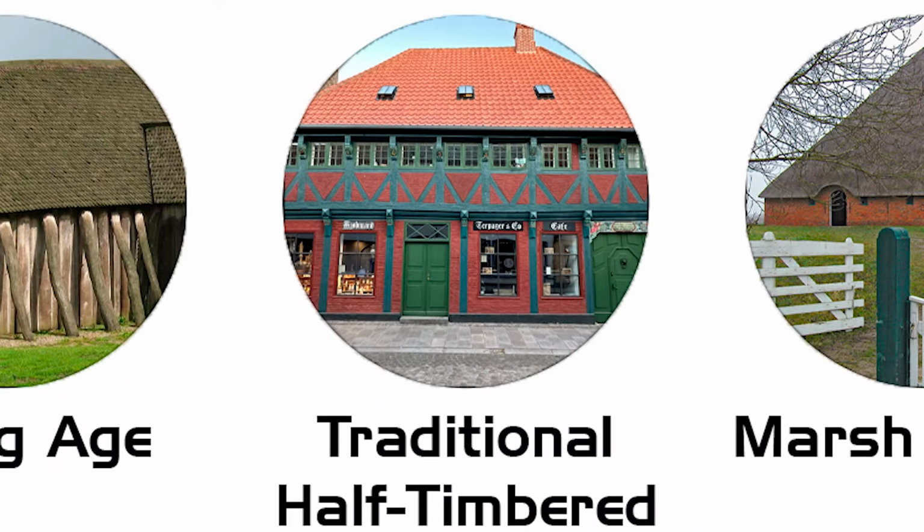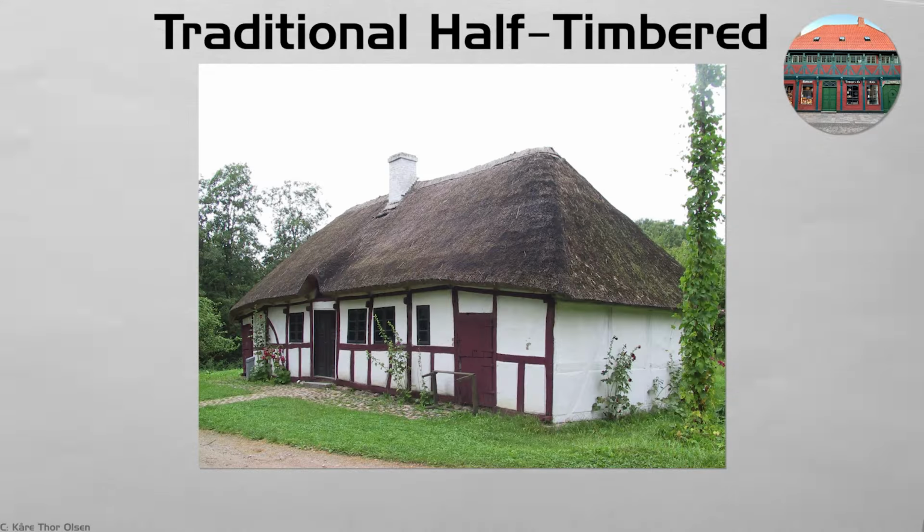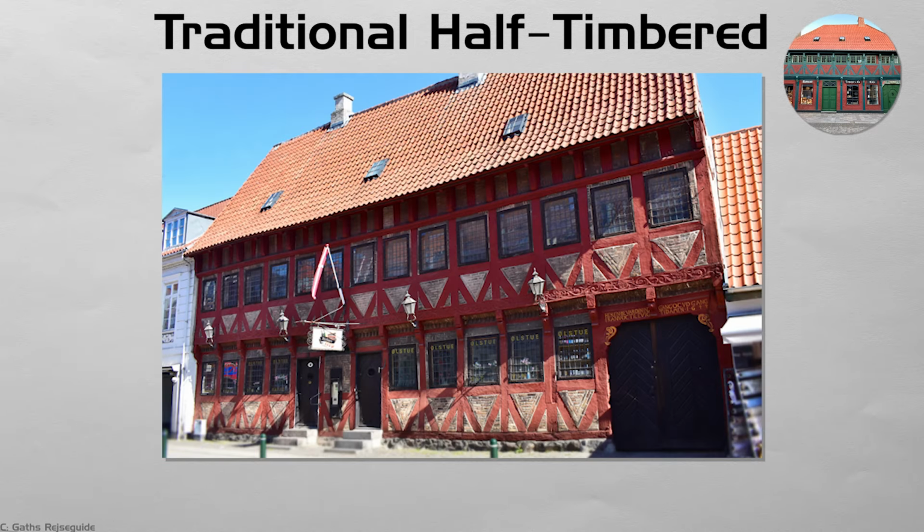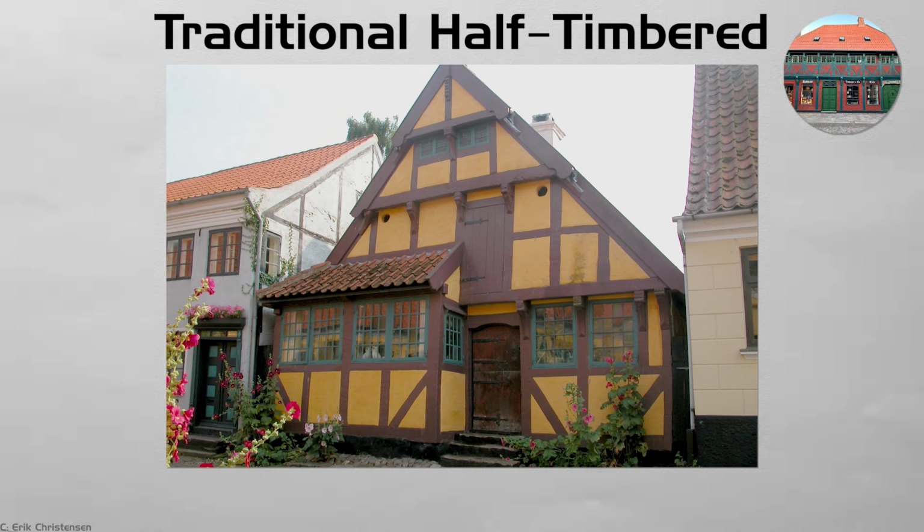Traditional half-timbered. From the late Middle Ages into the 18th century, bindingsværk became Denmark's trademark. Craftsmen built oak or pine frames, braced them with diagonals, and filled the panels with brick or clay. Lime wash protected the walls and highlighted the structural grid in cheerful reds, blues, or greens. Roofs varied: thatch in the countryside and orange pantiles in market towns. Streets in Ribe, Køge, and Aarhus still display crooked beams and low ceilings that speak to timber thrift and local color.